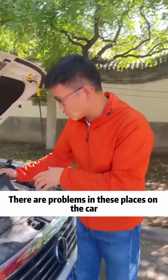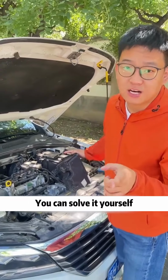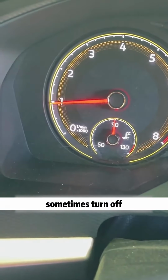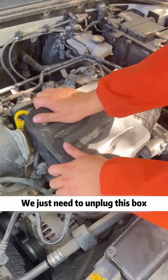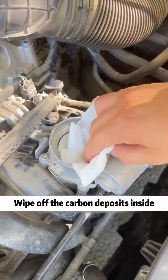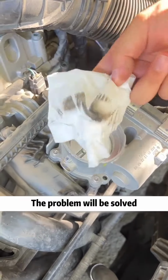There are problems in these places on the car. Don't rush into the repair shop. You can solve it yourself. First, the tachometer is unstable when waiting for a red light. Sometimes it turns off. We just need to unplug this box. Then use a paper towel to reach inside the throttle. Wipe off the carbon deposits inside. The problem will be solved.